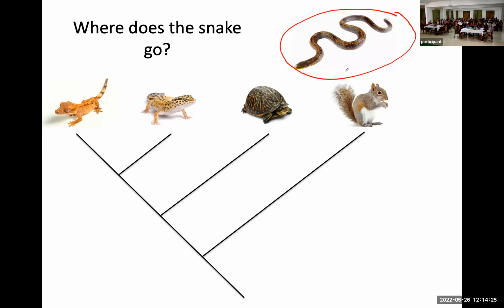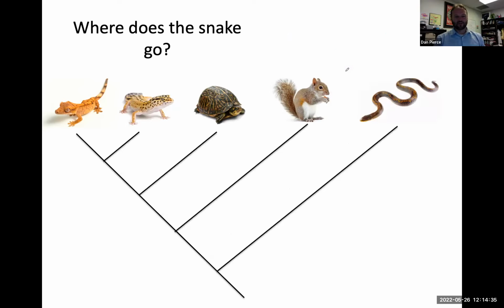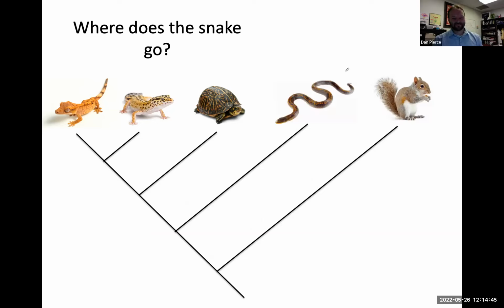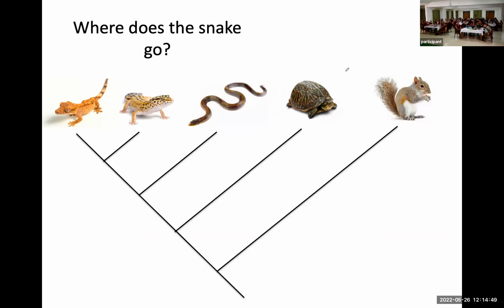So many of them are saying these snakes should be placed in between the turtle and the lizard. Okay, let's see. So it does not go here? No? Didn't you notice? Wrong, yes, this is wrong. Wrong? Here? Did he do this? No, wrong. Did he do this? Yes.